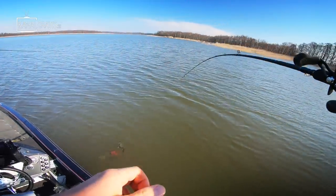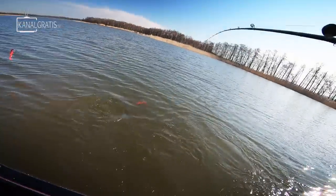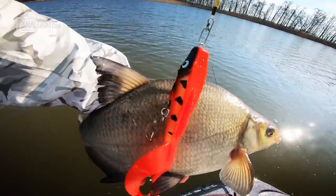Hey, fish on! Oh, no! Oh, no way! Bream. All right, we got bait. I thought it was weeds, so I started cranking it off. Sorry, little bream, not what we came for.